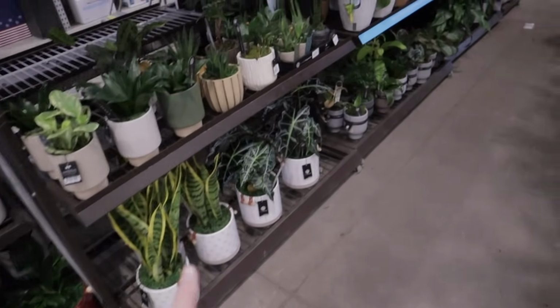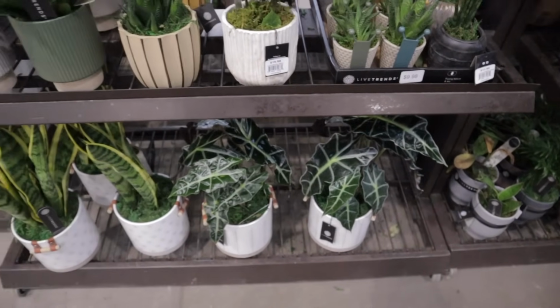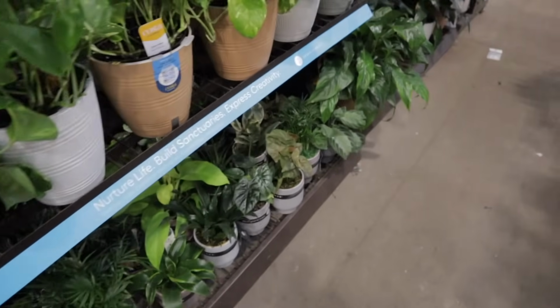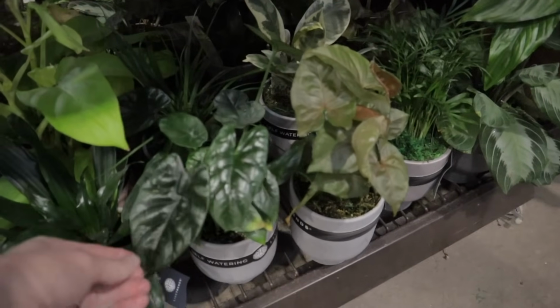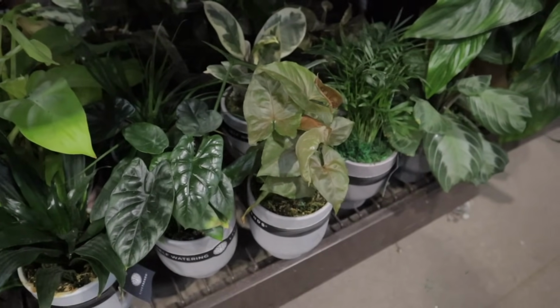Here's another alocasia variety as well, the Polly or Amazonica, which are beautiful. They have a lot of alocasia varieties. Here's another one. These look really healthy. Again, I wouldn't say 100% not to get them, I would just stay on top of it.